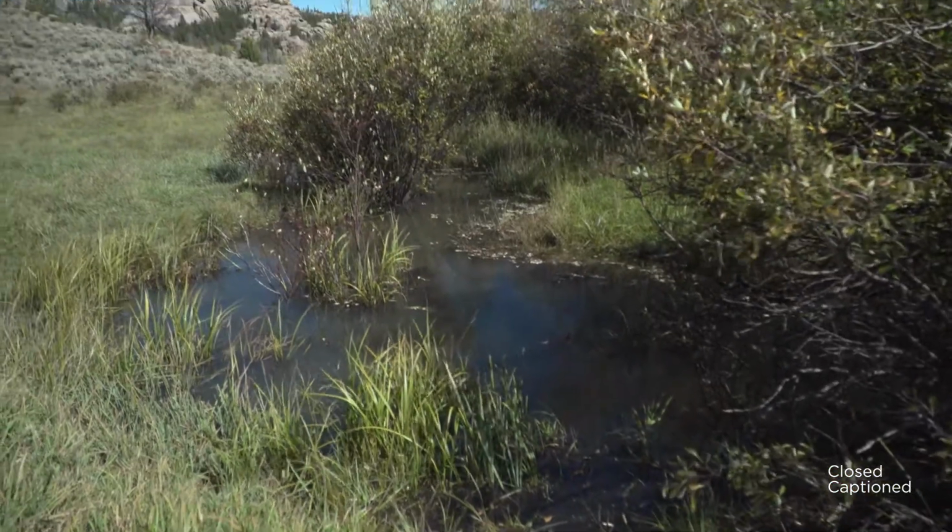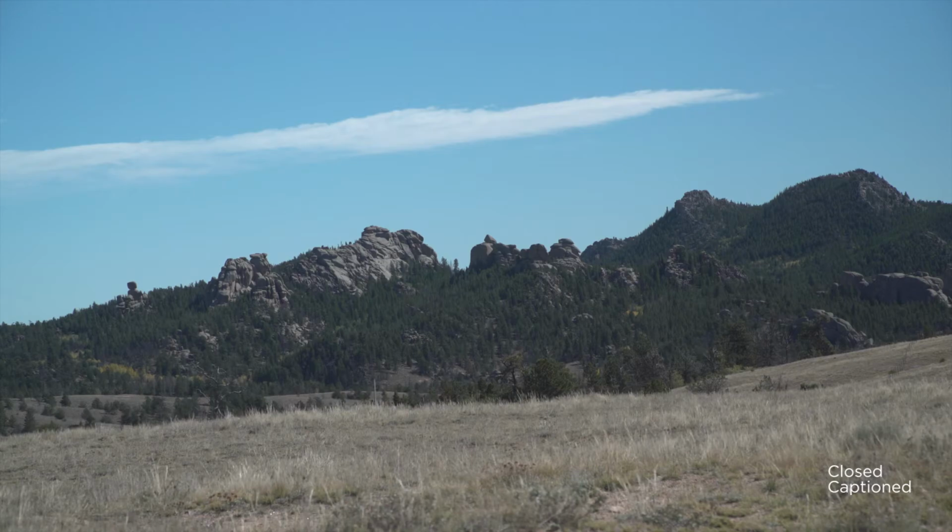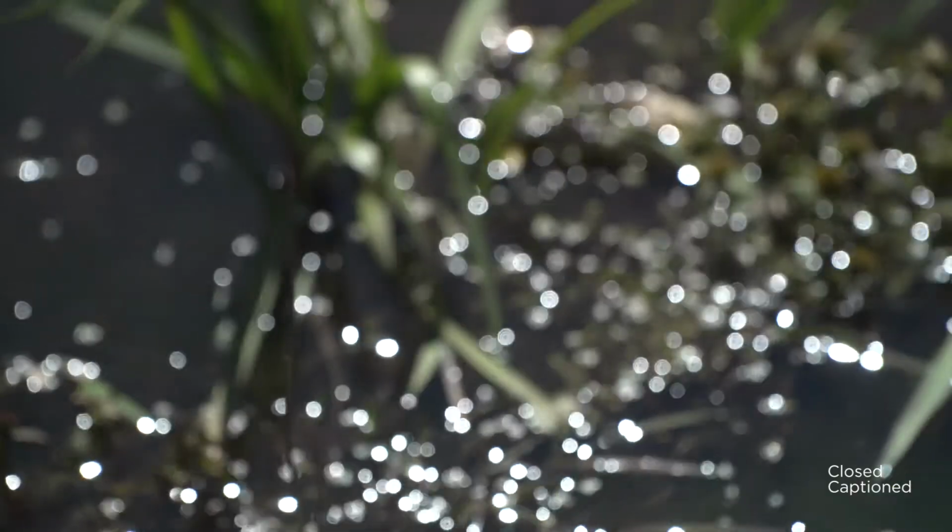Wyoming is a water tower of the West, but we know so little about the mountain hydrology. We have this key drainage happening at the top of the country, contributing water and driving the water flow. The elevation is needed to drive the water flow. So they're literally flowing downhill from Wyoming, and we're trying to understand how it happens.